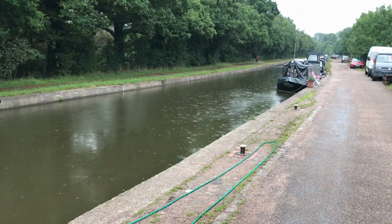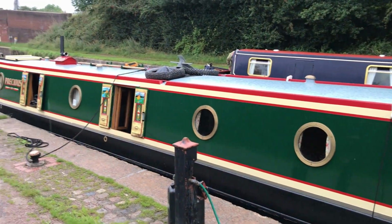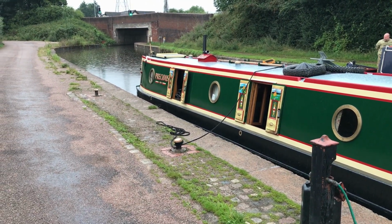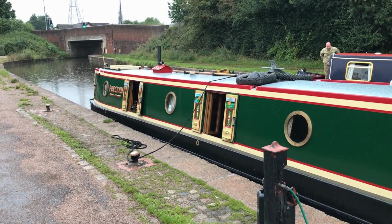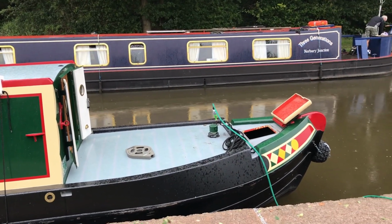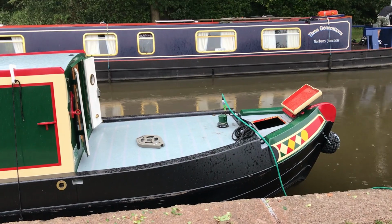Bloody raining. Kind of put scuppers on the plans that I had. I was going to turn around and go back and moor up in Rugeley, do a bit of shopping, get a bit of washing done. You know, I'll see what it's like when I've finished filling it with water and drinking me pot of coffee. Yeah, we'll see what the weather's like.